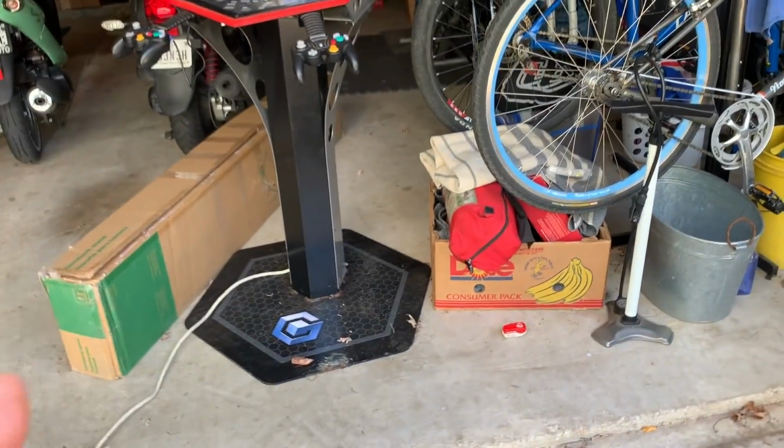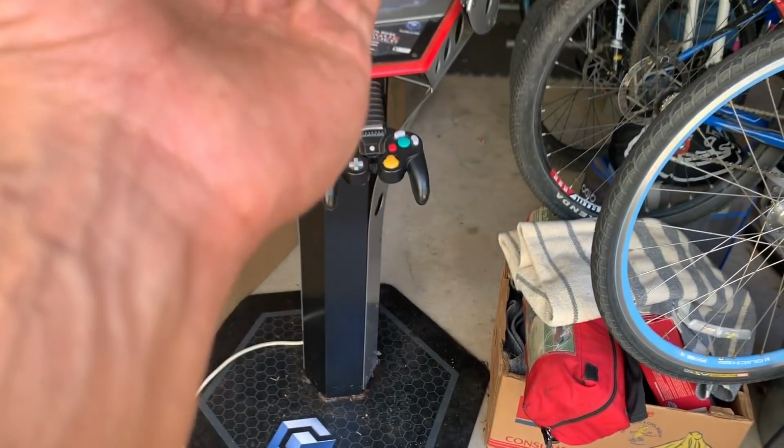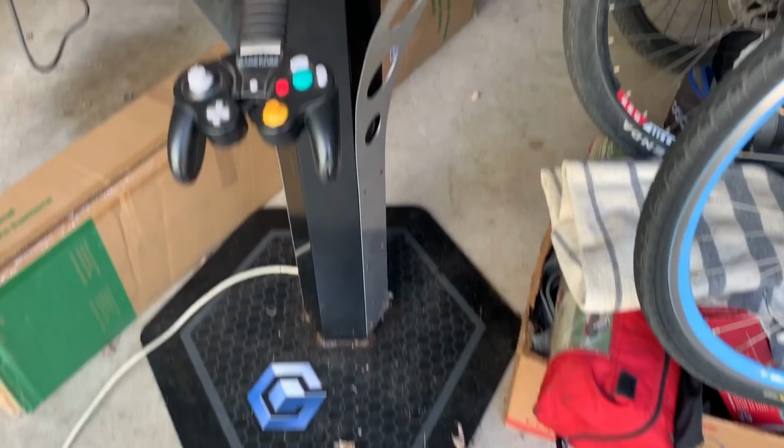This thing is heavy. This is not some joke of a kiosk. I assume that liability and all that kind of stuff was taken into account because this thing is extremely heavy. The base probably weighs somewhere between 80 and 120 pounds, so that it doesn't topple over on the kiddos or anything like that. But yeah, pretty nice looking unit here, and hopefully we can get it sold.